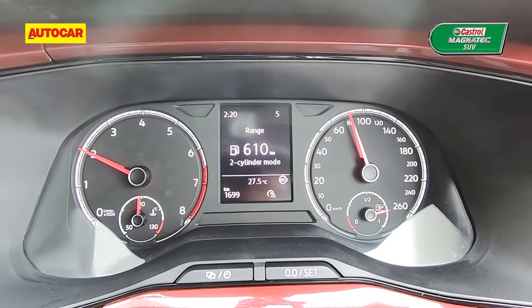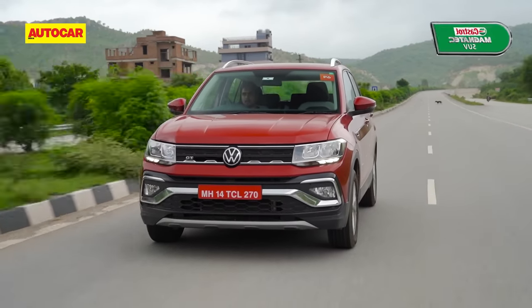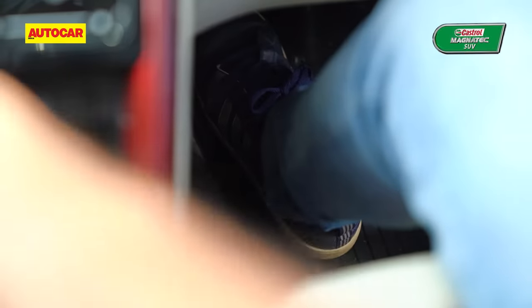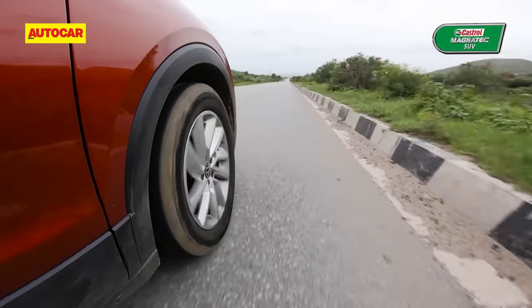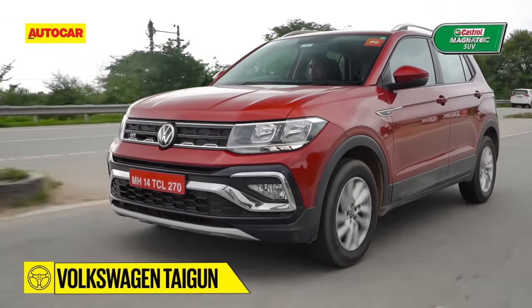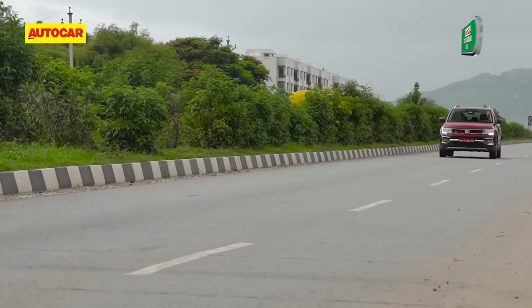Like the automatic, even this engine gets cylinder deactivation, wherein 2 cylinders cut off when driving with a light foot in order to save fuel. What is not nice, however, is the clutch feel, which feels a bit springy in its action, and the weight is a bit more than you would have expected in a car of this size. In terms of ride comfort, the GT manual rides on 16-inch wheels with slightly higher profile tires compared to the automatic. However, the ride quality is as good, if not better, than the automatic.